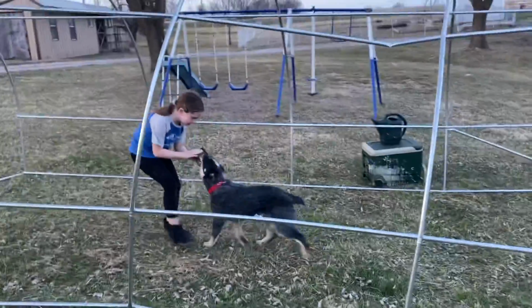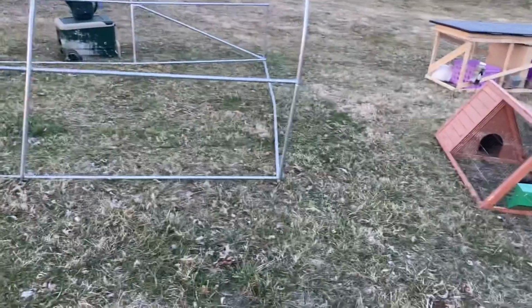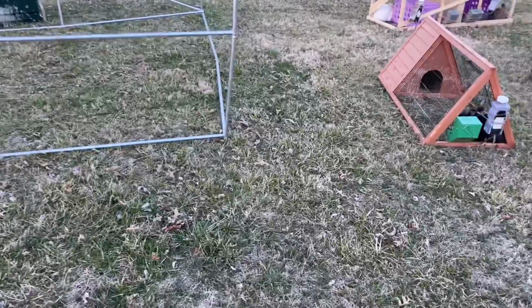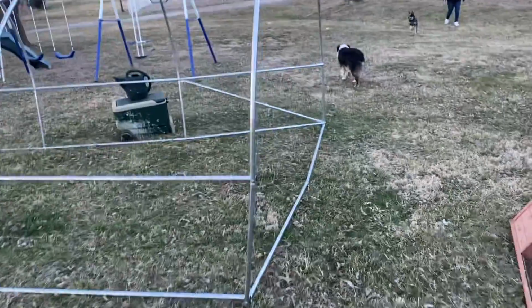We have a total of 4 rabbit hutches or cages or rabbit tractors, whatever you want to call these things over here. The big one flipped completely over. 2 of the other ones flipped over. The rabbits in the big one, they got out. Luckily, everyone was okay.